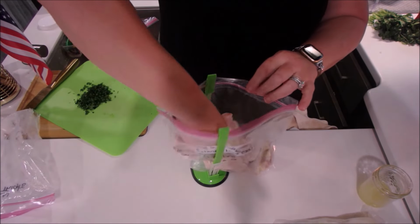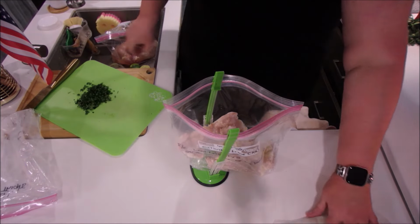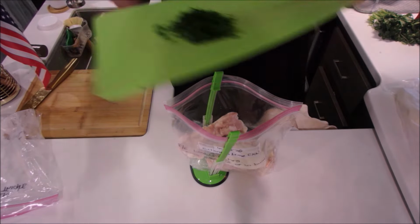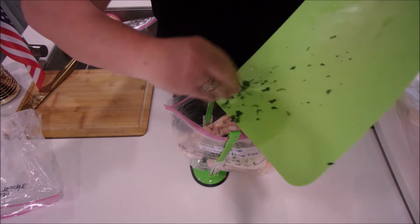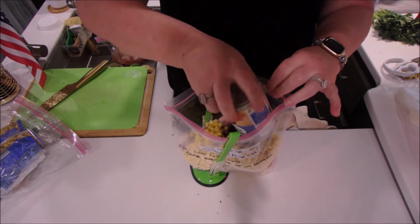This time I'm using some frozen chicken. I've juiced, I think there were 3 limes. We're going to put in some onion. Now I have frozen some of my onions, so that's why it looks a little different. And then we're putting in the cilantro. We're going to add in the vegetables, and then we'll get this closed up.